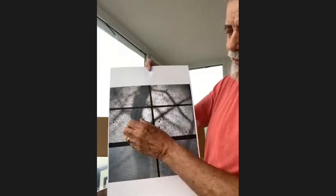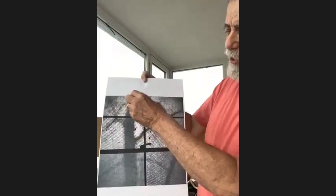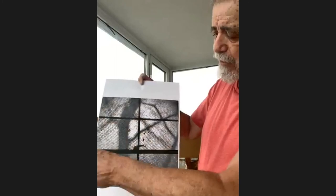Look at the X here. Each square has its own design. Look, bang, bang, three shapes, a thick shape, not unlike Sean Scully's work. But everything is just in the right place here, and then just a simple suggestion.